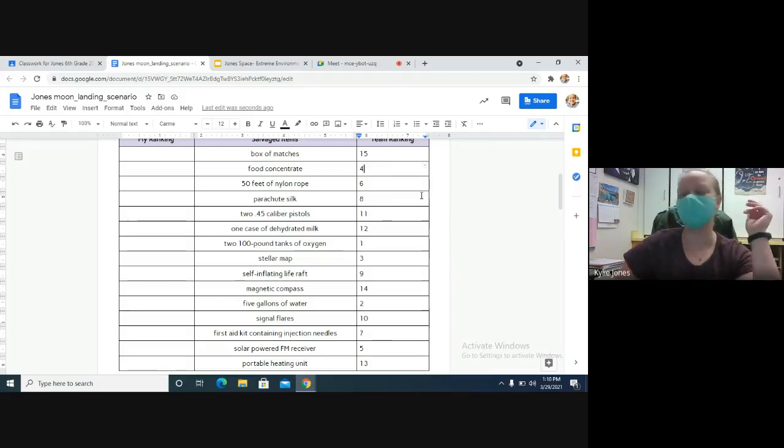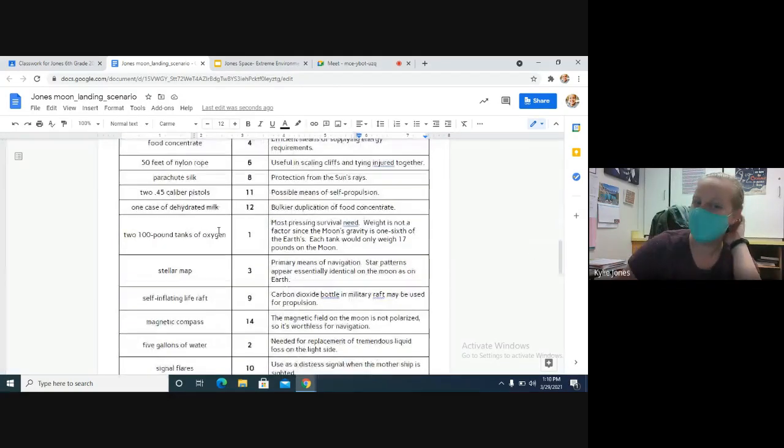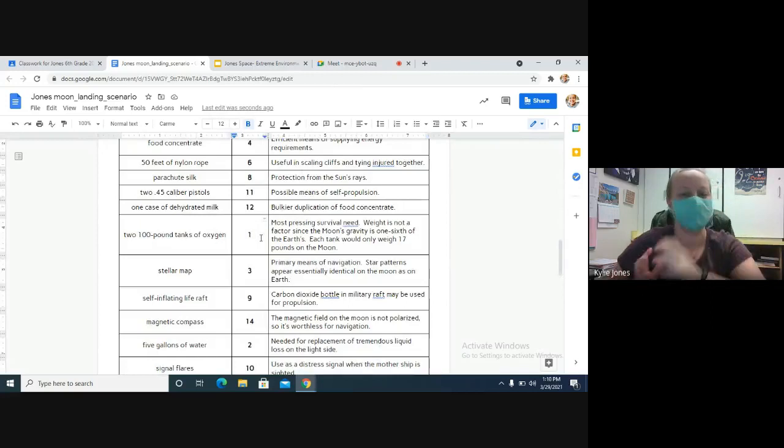All right, let's go down to the bottom and discuss the order that they put them in. So NASA says that number 1 thing that you need is the oxygen tanks. And it says this is the most pressing survival. Oh, Misty got 4. Nice. Phil only got 2 though. Sorry, Phil. 4 is the best out of everybody so far.